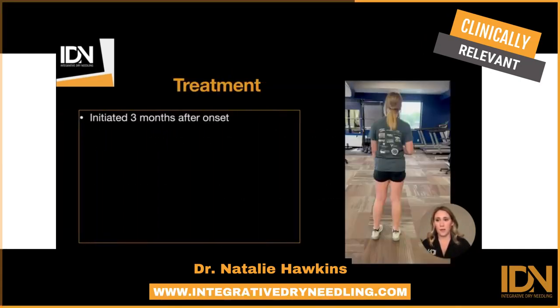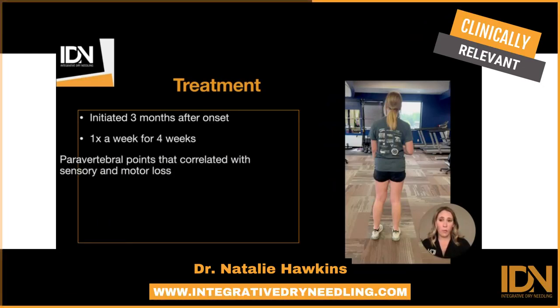So where I started was we initiated treatment 3 months after her symptom onset. We needled her once a week for about 4 weeks, and I focused on the paravertebral points that correlated with her sensory and motor loss. So basically her L2 through L5 vertebrae with 2-inch needles, simple insertions, no manipulation.